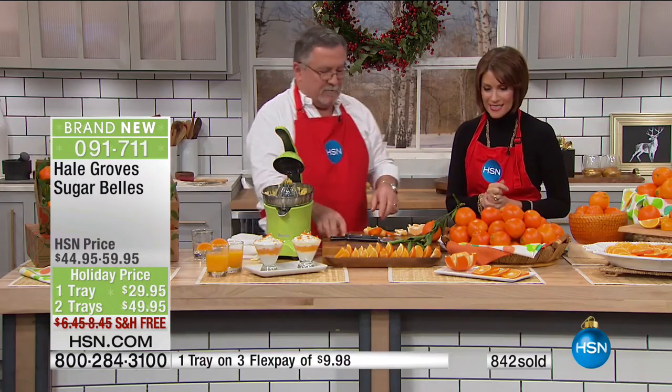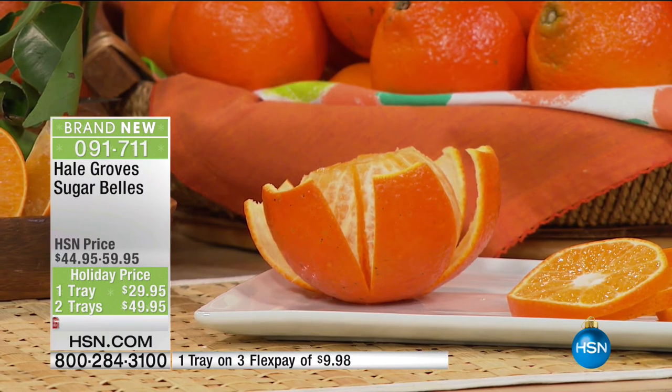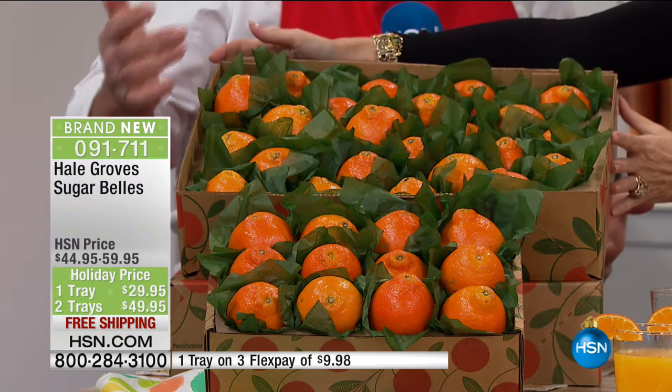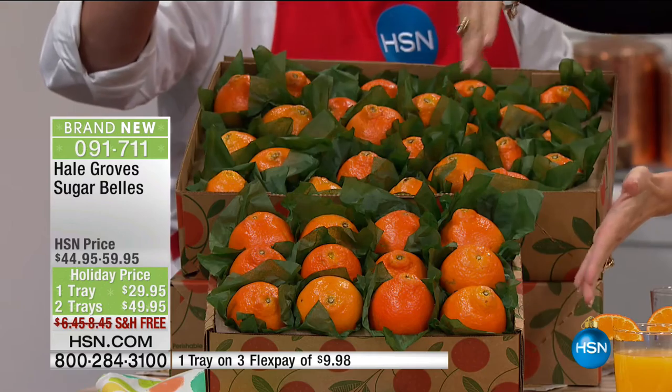What a great presentation. Just really simple. One time a year. And they eat. It's incredible. And look at how this is going to arrive. I mean, let us show you the presentation here. So this will be your two trays right here. And then you've got your single tray, whichever one you want.